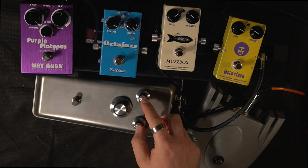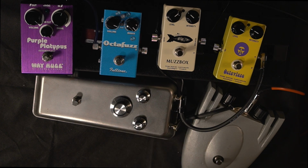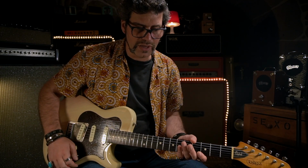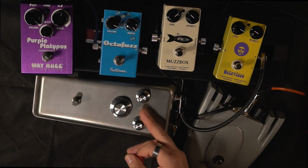And the Silver Machine has a different architecture. It has volume and two gains. So these two little knobs are gain knobs. And this big one, beautiful big one, is a volume knob. Way darker than the Octavia, which is a great thing because the Octavia is very, very bright. So you have a lot more control over here.